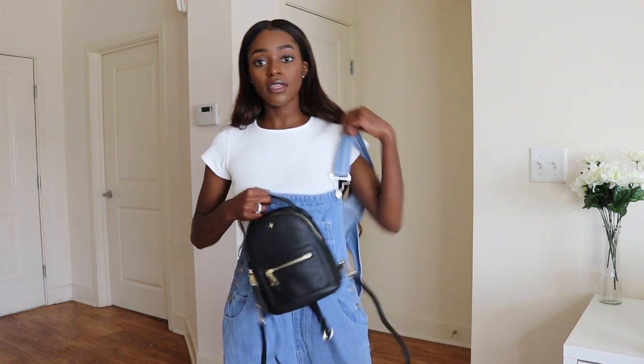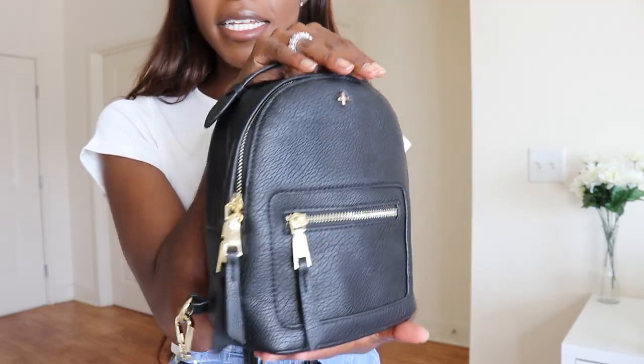I compare this with high-waisted jeans, high-waisted skirt, anything like that under these overalls like I just showed you. So I'm really feeling this look right here. I was so excited to pick this out.